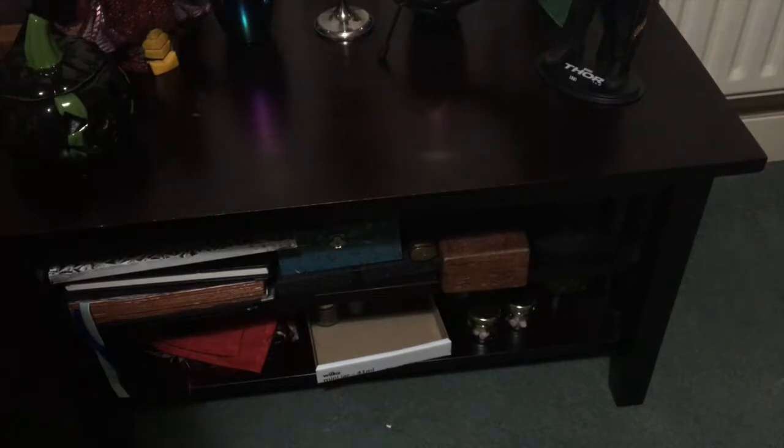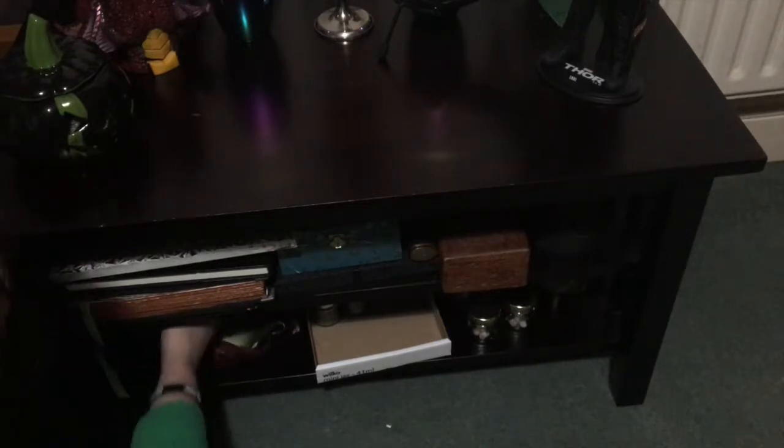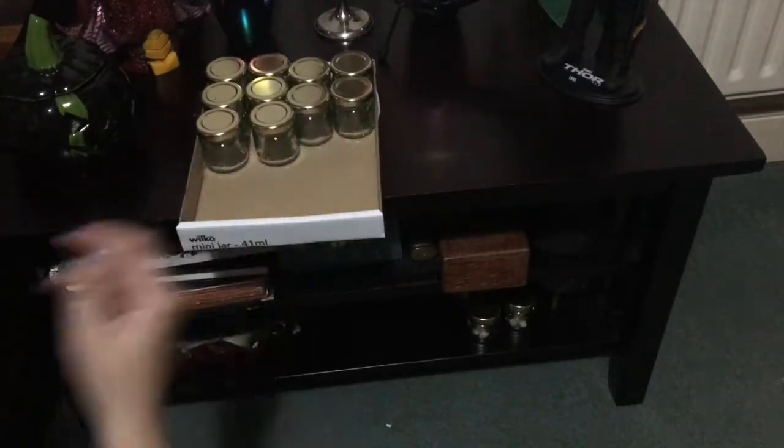Or I just use it to represent Segan or Hera, because Hera is someone who has spoken to me without me meaning to reach out. She's just spoken to me recently, probably because Segan has managed to finally get her way in. I'm not good with goddesses, basically. I have a small tray of just little jars for things in the future.